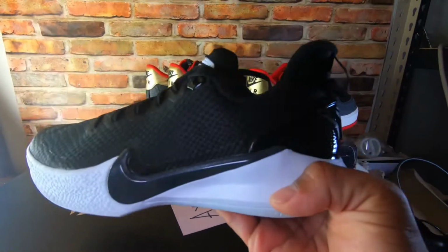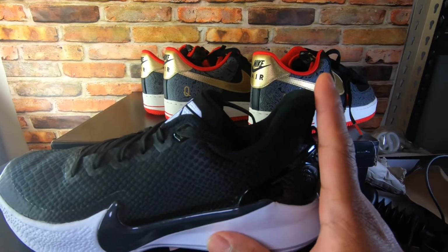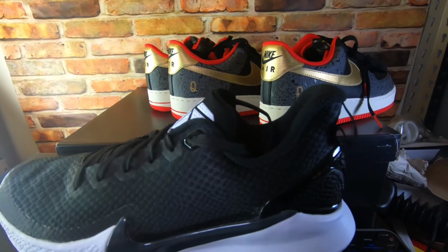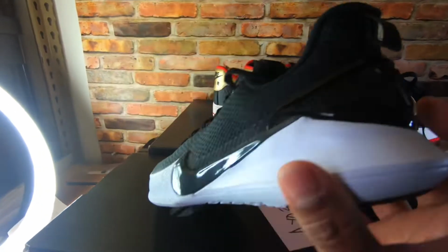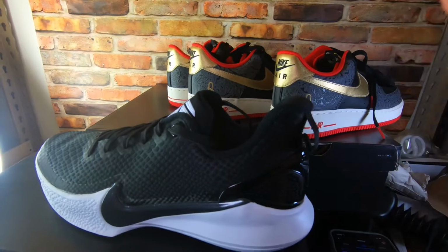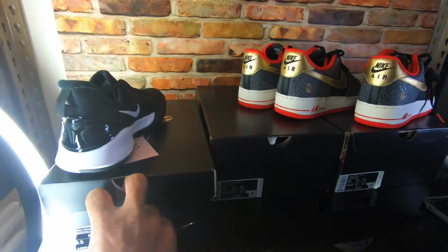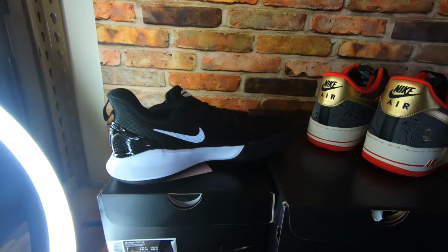So ang bili natin sa Nike factory store or Nike outlet yata mga 79. Tapos may additional 20% yata ako nun. So mura natin nakuha yan, kaya hinod na lang natin. Tapos nabenta natin siya ng 199. Ayun, di ba? Yun ang tamang investment. Almost more than 100% return of investment tayo dyan sa Mamba Focus.